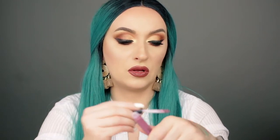Oh, so the next thing is a MAC lip gloss. And this one is in the shade, wait, let me open it. This one is in the shade 828 Love Child. See how it looks. Ooh, that is a pretty color. Here is the color. It has a very tacky feel to it. It smells like vanilla. MAC's lipsticks were always a bomb, so I'm very happy with this one this month.